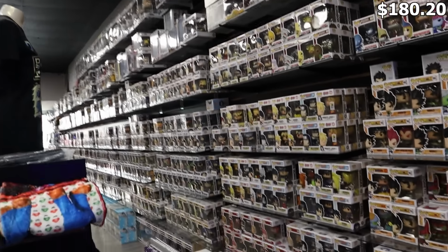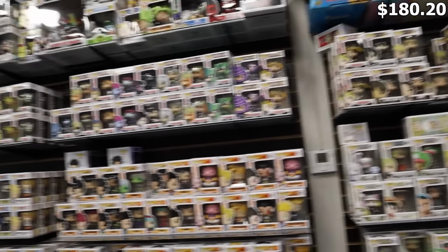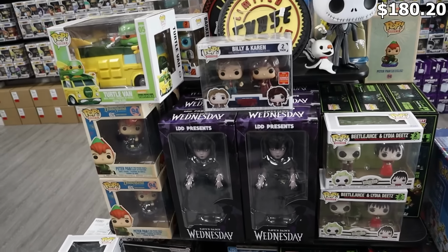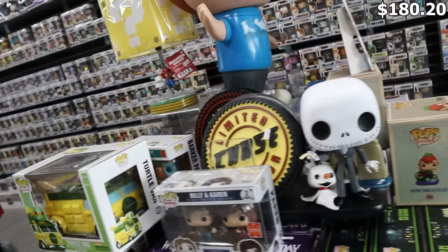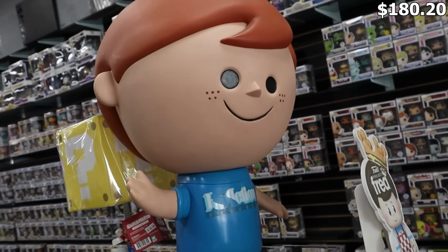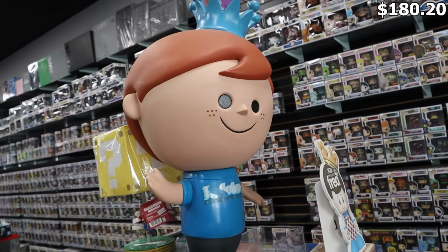And then right behind me, guys, this whole wall is just more common stuff. So they don't just have like heavy hitter grails, hard to find rare pops, you know, they have common stuff too. But coming back to the front of the store, guys, a couple of other things that I want to show you. We got the turtle van right there. You don't see that very often. This really cool reaction figure Freddy. You don't see those floating around very often, guys. I think these were like store displays, I believe. You'll occasionally see them for sale, but they are pretty darn rare.